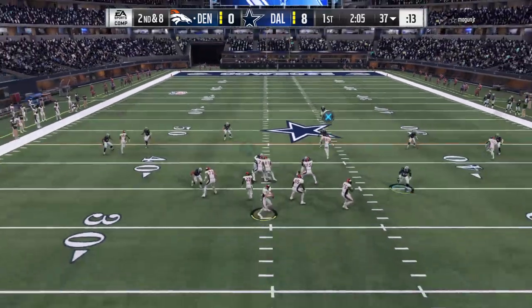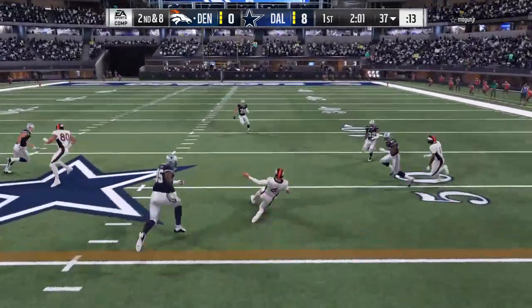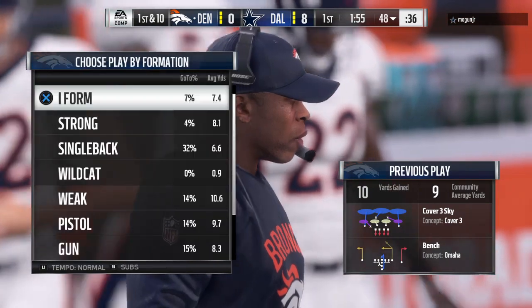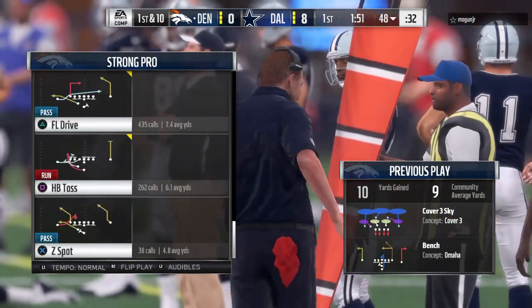And the D-line pinching together must be expecting the run. Eluding the pressure, right. And he will avoid the contact as he slides to a stop. A 10-yard pickup, and it's enough for a Broncos 1st down. And we have to give credit to him for buying time and extending the play.